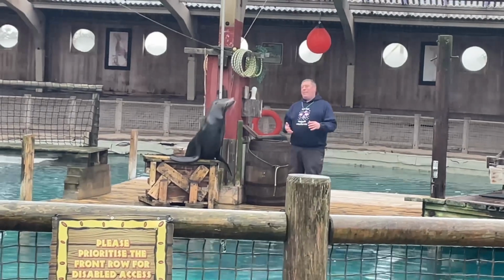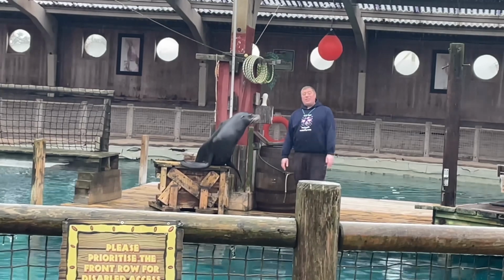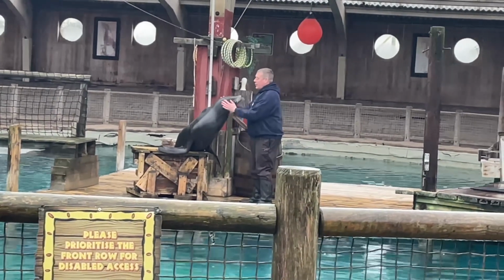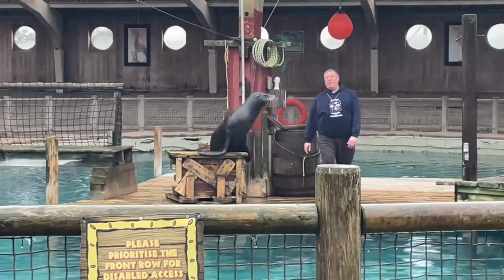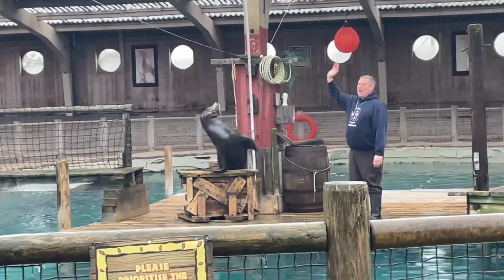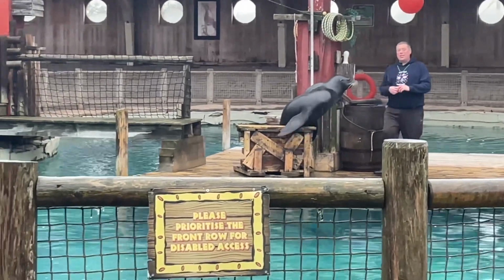So here, we keep them very active. We keep them busy by training them different things. All the training is based on positive reinforcement, just rewarding the animal whenever they do anything well. That encourages the behaviour. He should give you all a wave. If you all stick an arm in the air, give him a wave, he should wave back. That's what we like to see. Look at that, give him all a wave. There's a little bit of cue. Yes, he learned to wave when he was just a pup. It doesn't take long to train something like that.